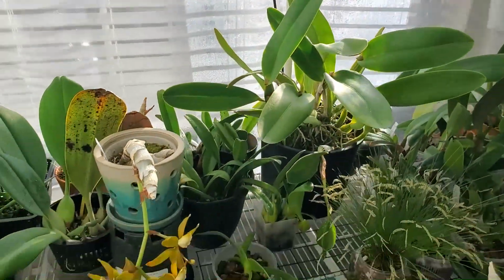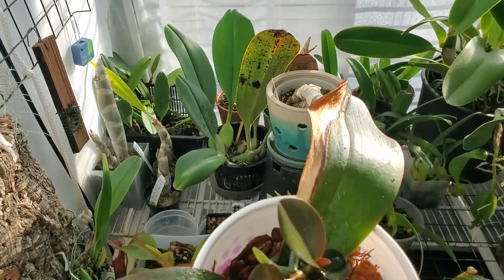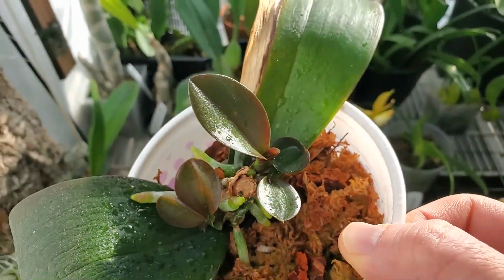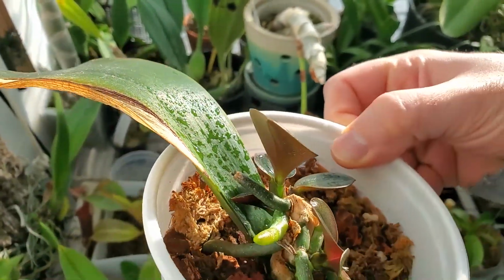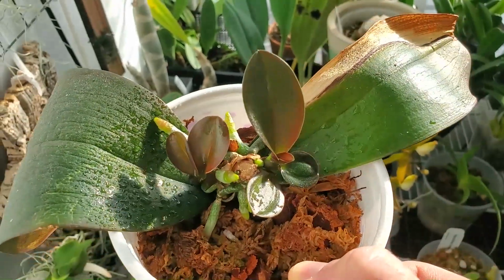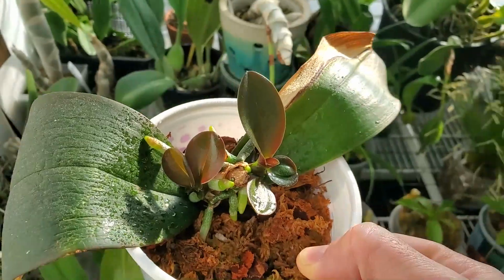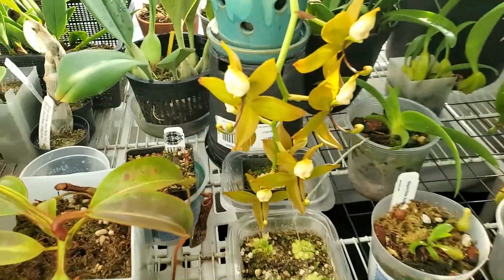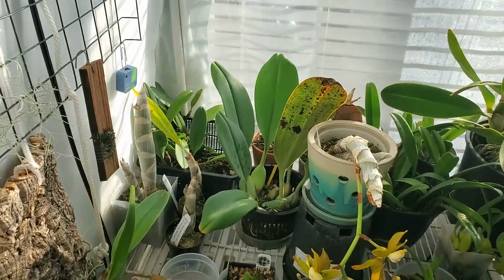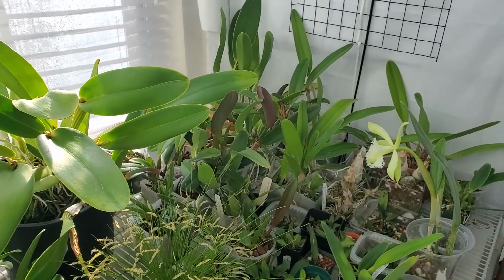Oh wait, one thing I wanted to show you real quick is a few months ago I cut the top off of a Phalaenopsis Surf Song. You can see where I chopped it, and look what's growing out of there. Leaves and roots. Looks like almost 4 different growing points coming out of there. That's super cool. Surf Song has orange flowers, kind of an unusual looking Phalaenopsis. Okay, well there's something in bloom in the window I'm going to show you, so let's go over there.